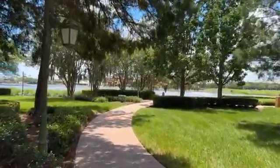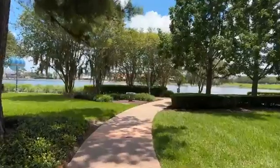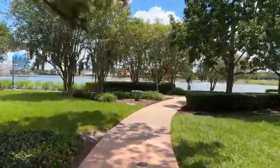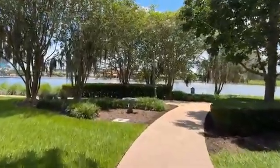Let me see here. The Preview Center has model rooms for typically 3 resorts that they are currently featuring. I believe the current models are Riviera, Poly Island Tower, and Fort Wilderness Cabins, Randy says. That's good to know.